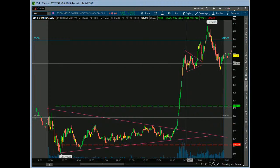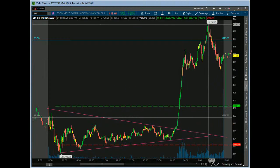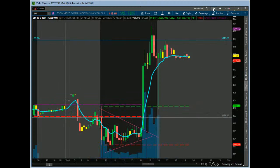And then triangles, right, especially if they're not extremely stretched, right? The stretched ones usually go a little bit longer. These tight ones right here, the middle of that triangle range often serves as support, and look at that. Zoom got a nice move off of that there. That's kind of like the bow and arrow move because that arrow comes through it, right? But Zoom was also a nice move on the daily chart, right? So this was a runner for a while too.